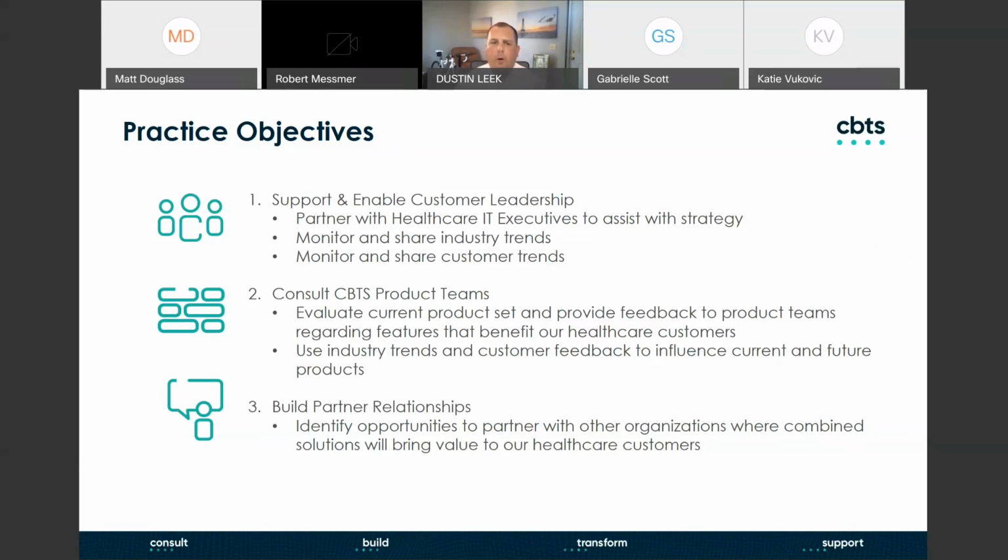We do it through our partners in the IT departments who are providing tools and infrastructure that enables the nurses and the respiratory therapists and the doctors to be able to deliver care when they want to deliver it in the way that they want to deliver it. And then finally, partner relationships. So CBTS isn't going to be all things to healthcare.